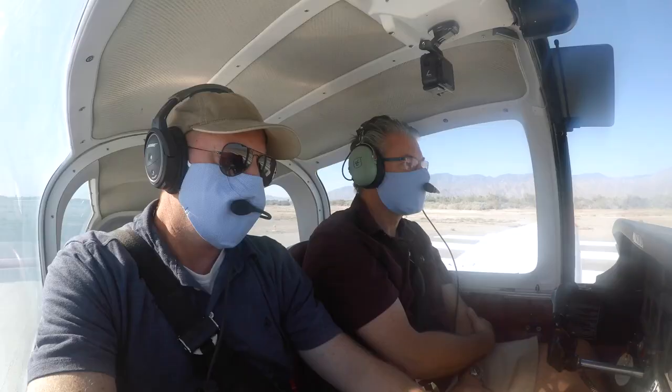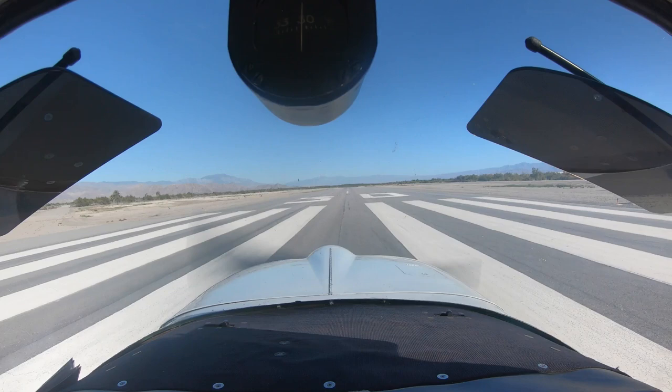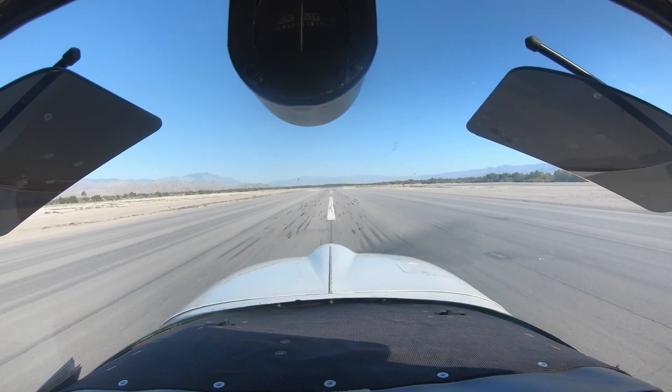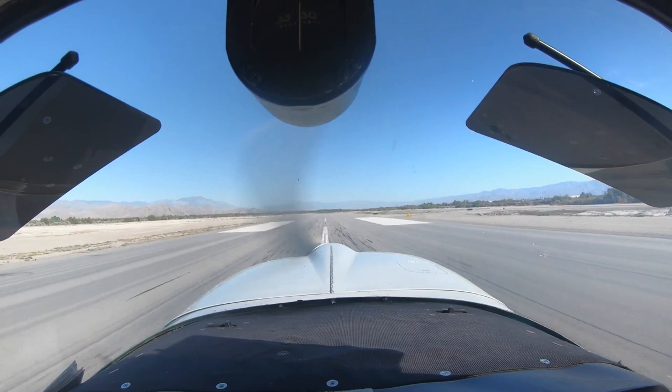Yes, sir. All right, so power is being applied. Power set. Engine gauges are looking good. Airspeed is alive. Airborne again. Woo-hoo! I love it.